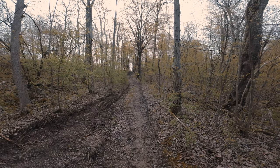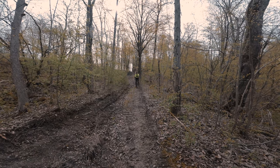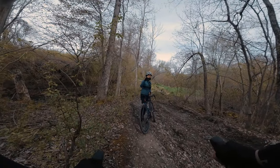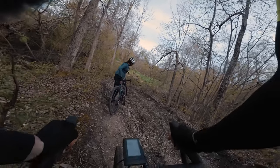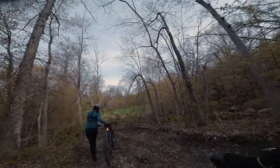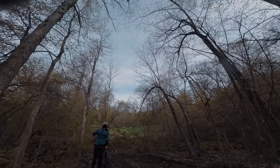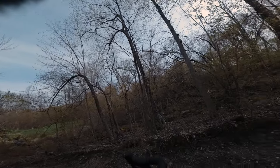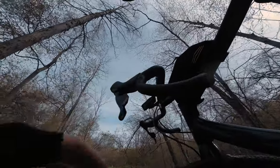Keep pedaling, keep pedaling. Good job. Good job, honey. That was kind of scary, right? It wasn't too bad, actually. The uphills don't scare me that much, because worst case, if I fall, it's not gonna hurt that badly, if I'm going such a low speed.